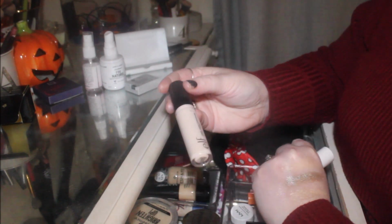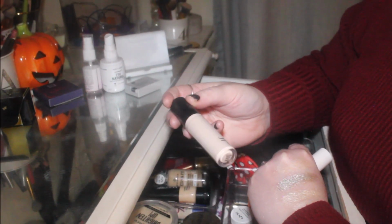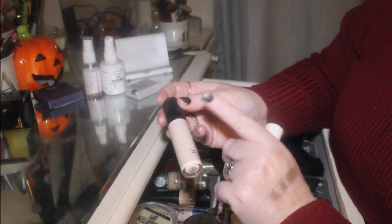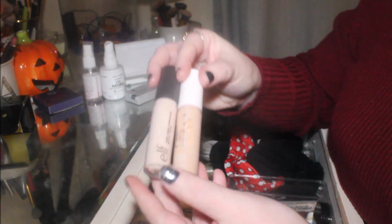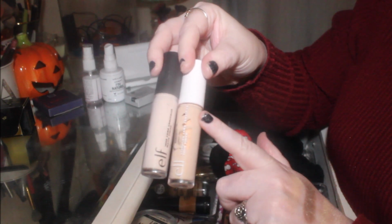Now I don't put anything matte underneath my eyes, just because I'm getting older now and there are fine lines there, and I believe this shows up really, really badly. So what I thought about doing is just mixing them. You can tell obviously that one is the lighter shade. I wanted that shade in that hydrating concealer. So yeah, we're going to work on both those this week.